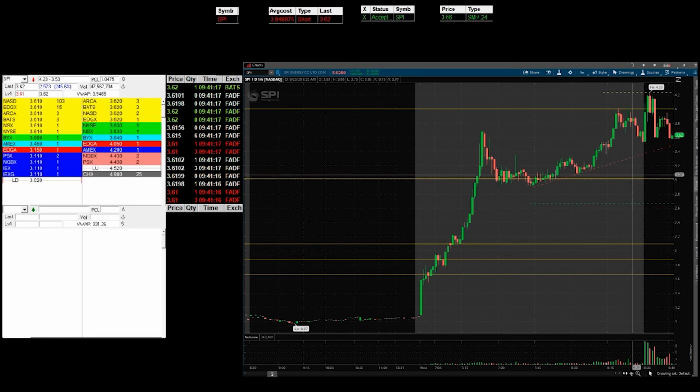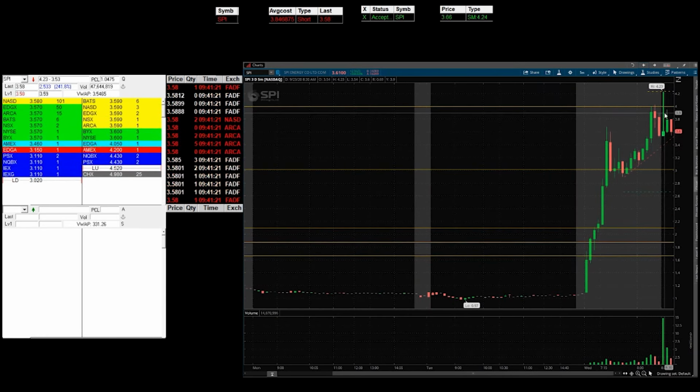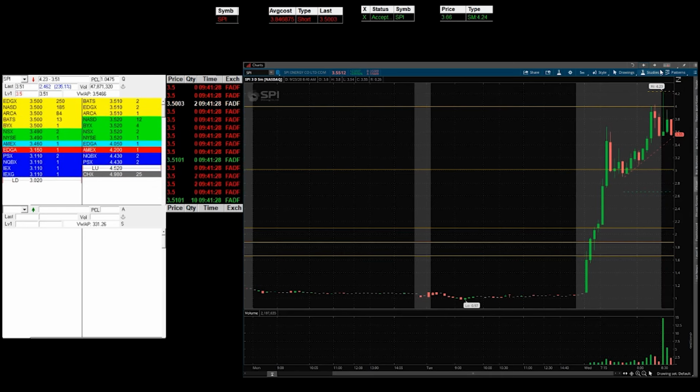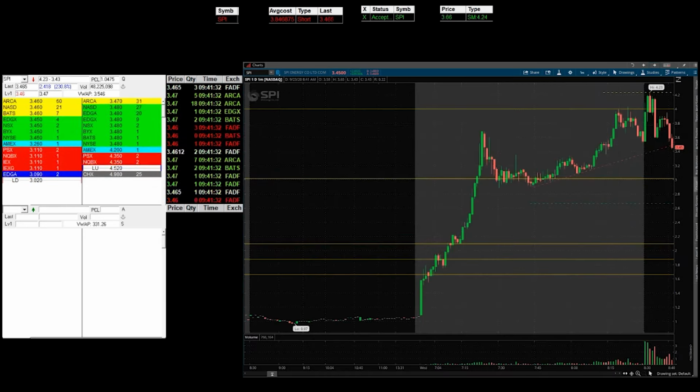Still not convinced because the volume is massive on the buy side, but I do like these wicks still because you can see all these buyers, but we still couldn't get up there. So I feel good, but until we start to break this trend, there we go, I'm not gonna be super convinced.